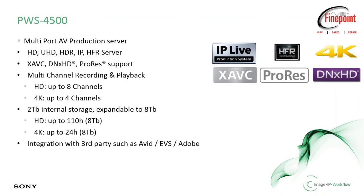So in summary, it's a multi-port production server. It supports HD, UHD, or a mix of both. You can set each port independently. High dynamic range, IP connectivity, and high frame rate content. It really is a versatile box. It supports XAVC, DNxHD, and ProRes codecs as standard, or depending on the options you put in. In HD mode, we can support recording up to 8 channels, in 4K up to 4 channels, and you can do 3-in, 1-out, 2-in, 2-out, things like that, for example. We can record up to 110 hours natively in the internal memory, or up to 24 hours in 4K. And we have very powerful integration with Avid, EVS, and Adobe.